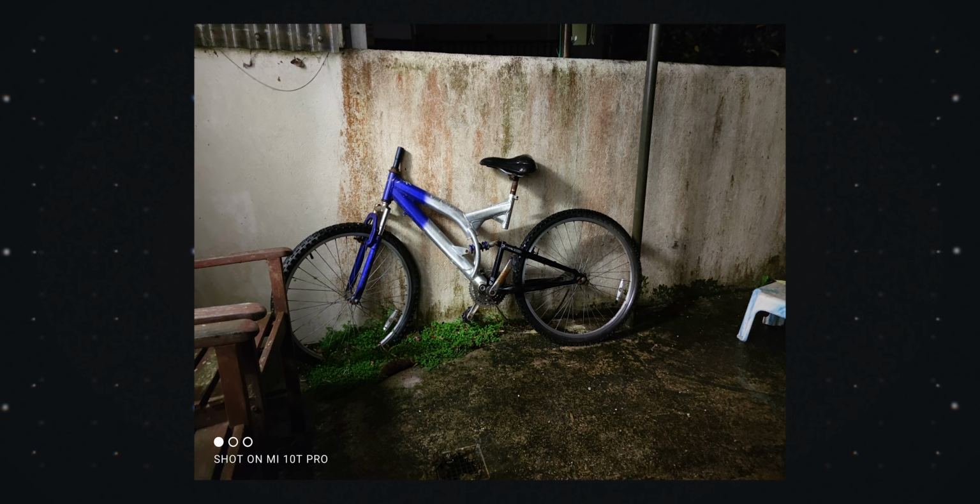Here are some photos with the night mode, some of which I took in near enough pitch black darkness, which the phone handled rather well. Selfies look pretty decent with the Mi 10T's 20 megapixel sensor as well. They are binned down to 5 megapixels, but you wouldn't really know just by looking at the photos on a phone display. There seems to be a little bit of skin smoothing, but nothing untoward.